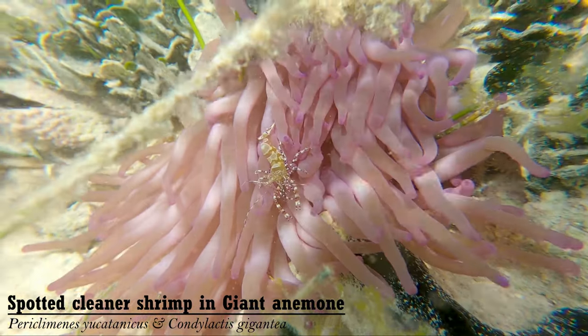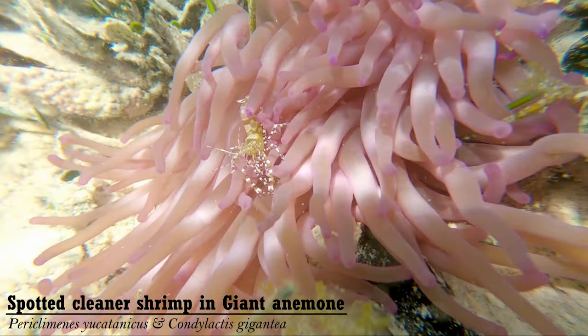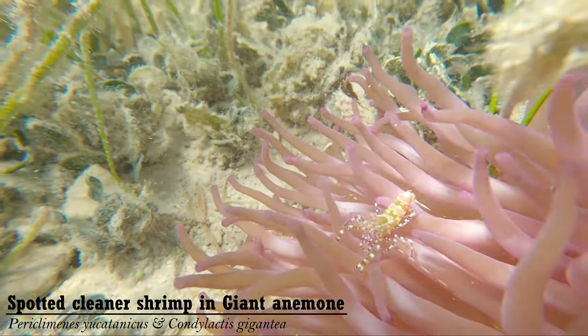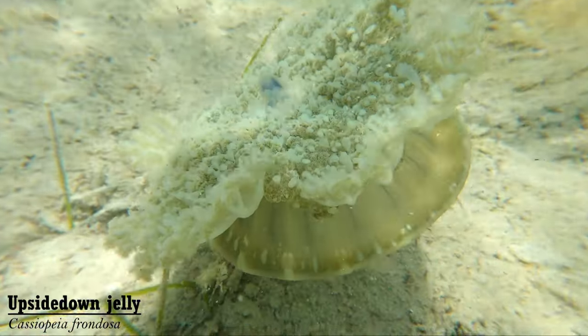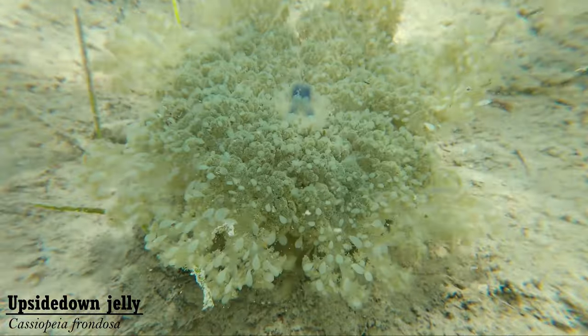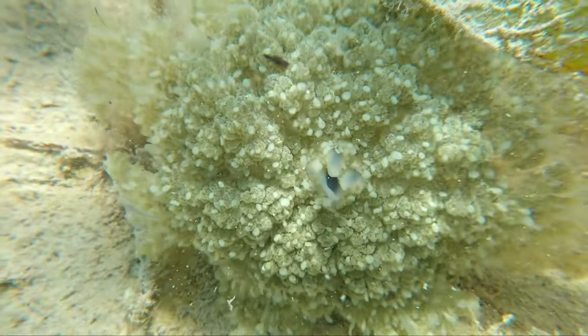This spotted cleaner shrimp was quite the treat to see. It was so beautiful, but it was hard to film with the water moving back and forth. Upside down jellies rest on shallow bottoms with their arms up in order to provide enough sun to their symbiotic algae, which they then use as a lipid source.